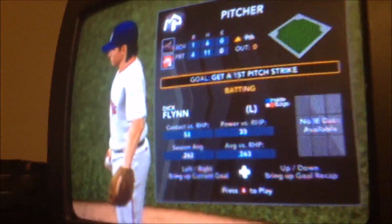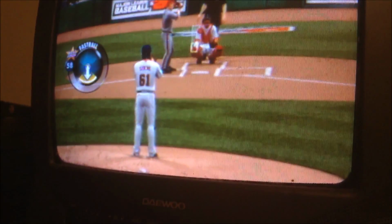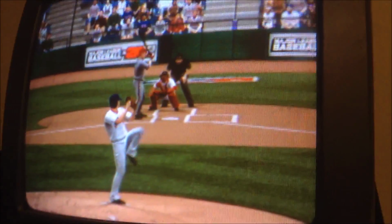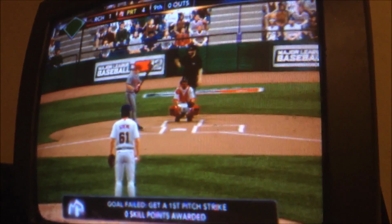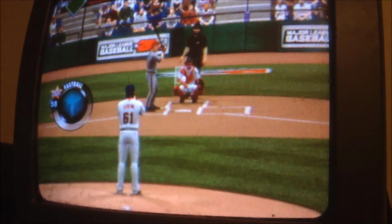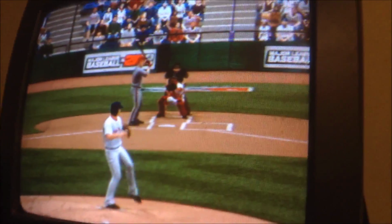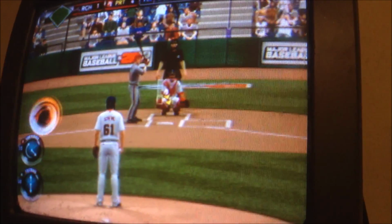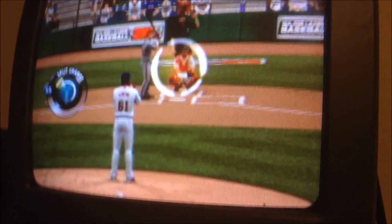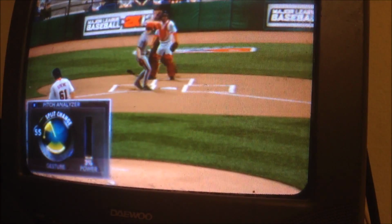Alright, here we go. Moneyball Steve. So we're going to start off with one of my favorite pitches. The fastball. Failed. They get a first pitch strike. Here we go. There we go. First strike. Oh, we're going for the money ball right off the bat. Oh, great. Wild pitch. And that was a hit.